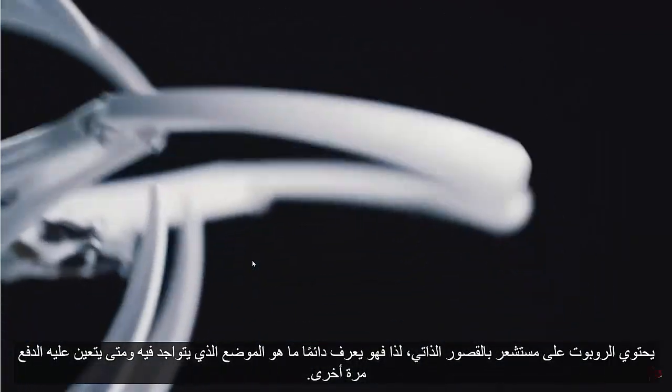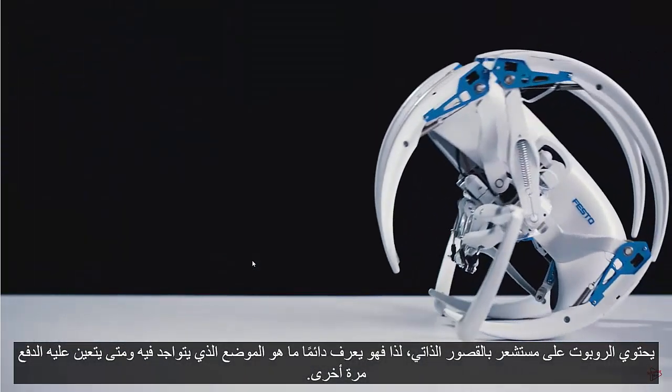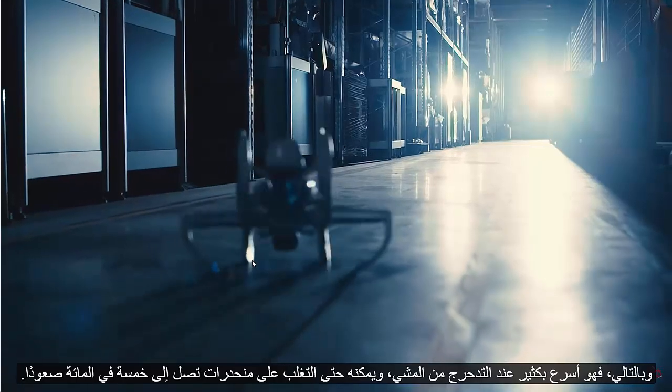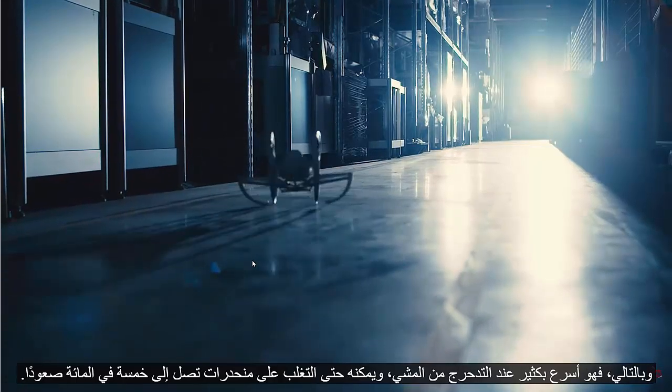The robot has an inertial sensor, so it always knows what position it is in and when it has to push off again. It is therefore much faster when rolling than walking and can even overcome inclines of up to 5% uphill.